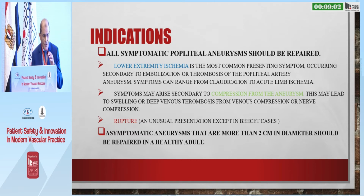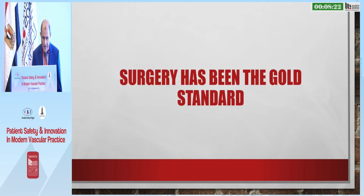The indications for treatment are all symptomatic popliteal aneurysms. They should be repaired. Lower extremity ischemia is the most common presenting symptom and occurs secondary to embolization or thrombosis of the popliteal artery, and the symptoms can range from claudication to acute ischemia. Symptoms secondary to compression also necessitate intervention, and rupture is an unusual presentation except in Behçet's cases. Asymptomatic aneurysms more than 2 centimeters should be repaired.